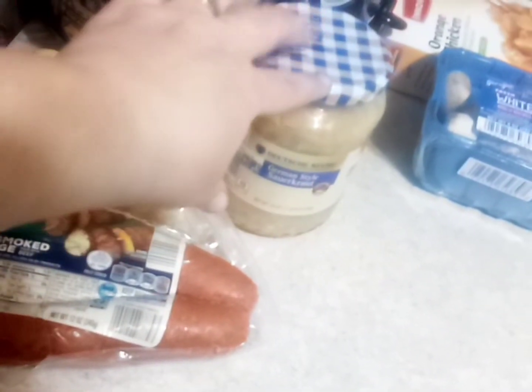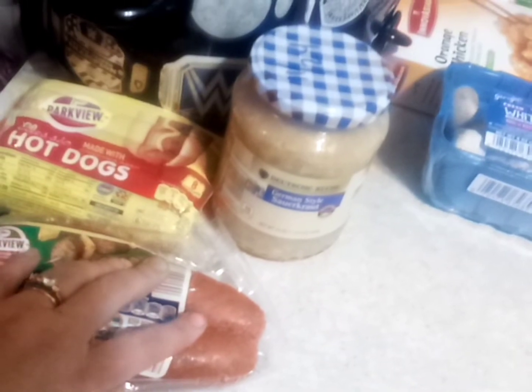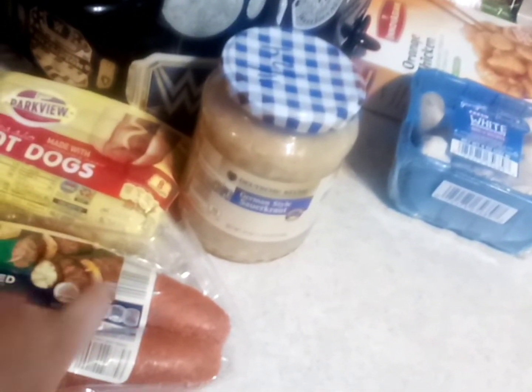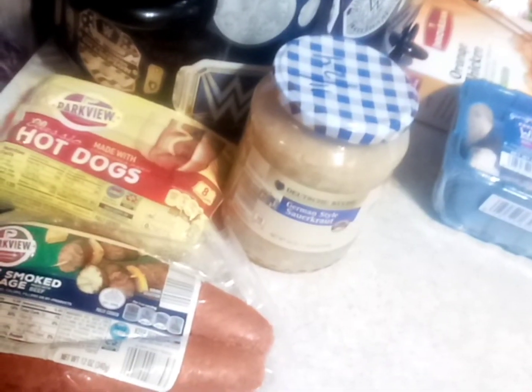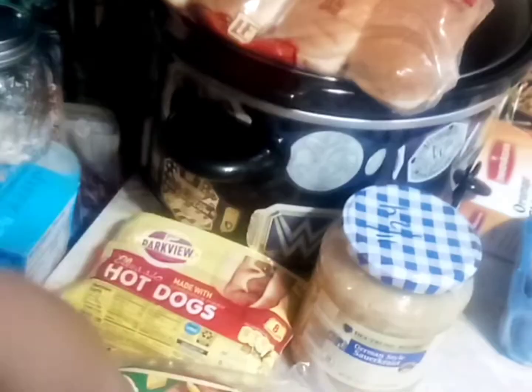Alright, so this is my Wednesday fend for myself, or ourselves. It's just hot dogs, and I'm having sausage dogs with sloppy joes, or not sloppy joes, I'm sorry. Hot dogs for my son, and I'm going to have sauerkraut with sausage dogs. So that's for ourselves. We'll probably have veggie on the side, fruit on the side, something. I'll figure it out then.